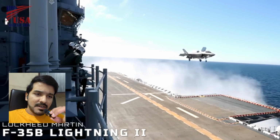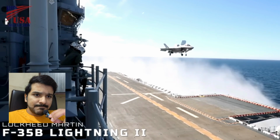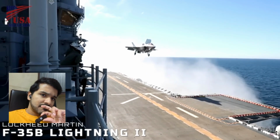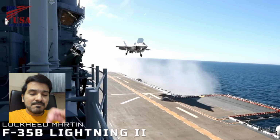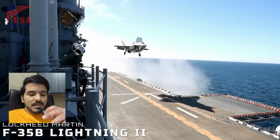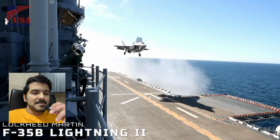Why is it hovering there over water? All right, it's trying to show you, I guess, that you can horizontally slide in and land as well rather than just directly coming down, right?